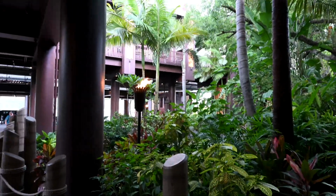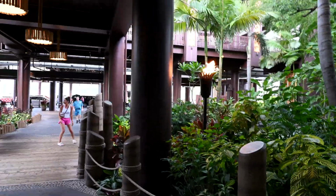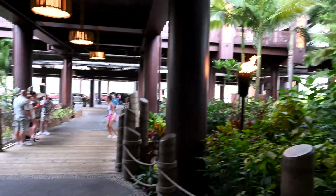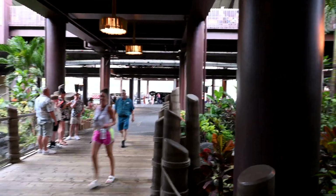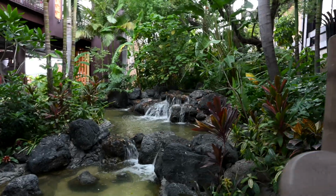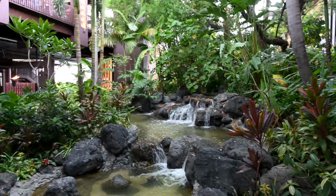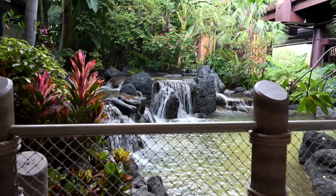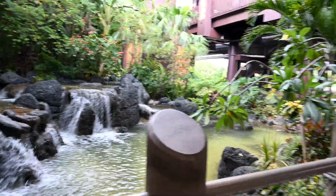Okay, just want to come outside real fast because the tiki torch is turned on. It must be after 5. Yeah, it's almost 6. But I want to come outside before the rain started and show you the porte-cochere area, which is really pretty and beautiful. They have these little areas, oh, I hear a monorail. I'm getting distracted. With waterfalls and whatnot, so very picturesque. If you want to snap a picture, this is the place to come.